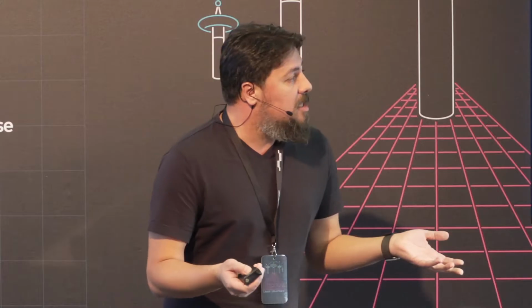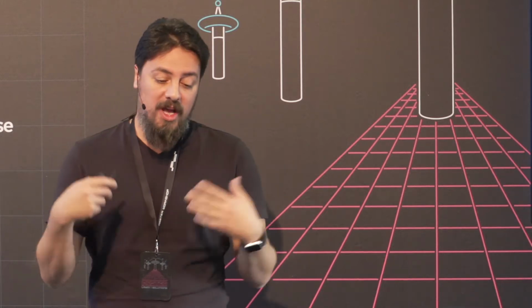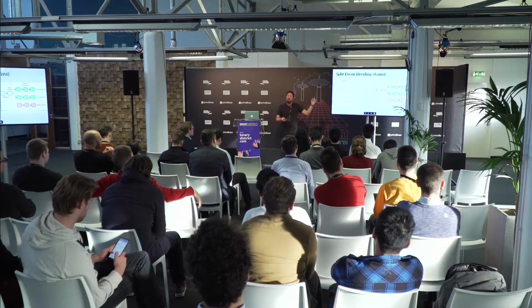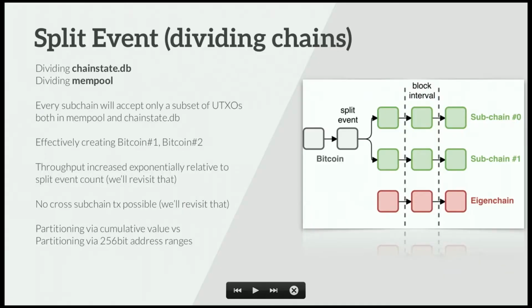So throughput will be increased because in one block interval, now you are able to create multiple blocks, and they will not clash with each other. They don't have to query anything to each other because UTXOs are already separated. So you have an account on all the subchains, effectively also. No cross-subchain transaction is possible. We are going to revisit that. Let's say that it is so for now.